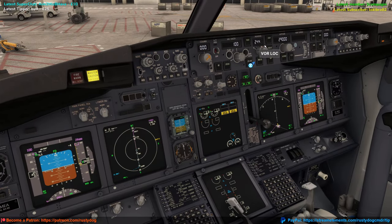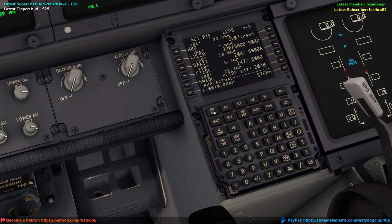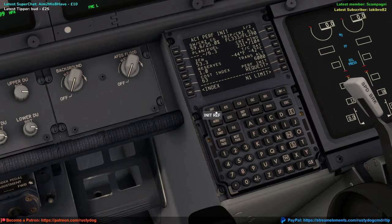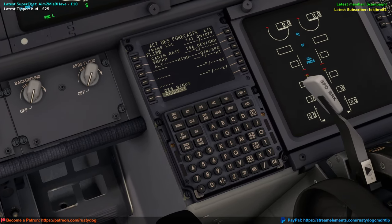Right, so heading out is good. Oh, performance, let's have a look. I forgot to check something here. Climb, cruise, descent. Oh yeah, the winds. Can we get them? Come on now, I forgot about the winds, so we'll request those.